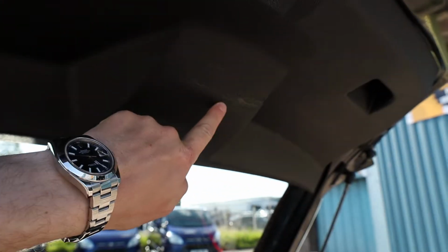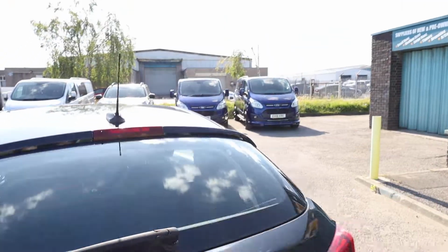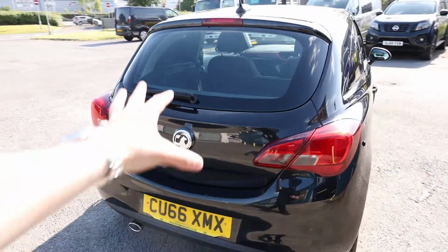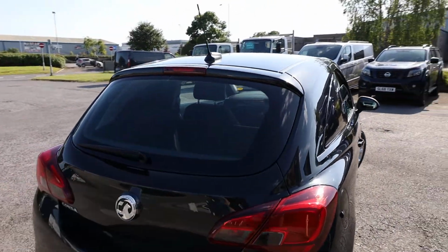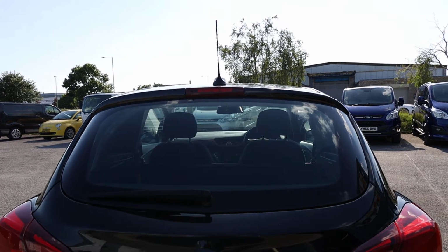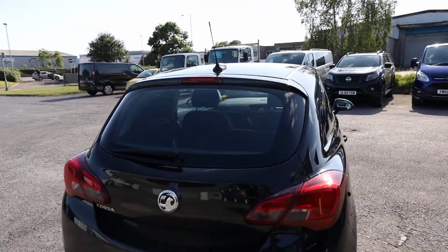Inside the tailgate then, again, condition is looking very good. A couple of very minor little marks just here to the plastic, but otherwise all very good indeed. If we shut the tailgate there, you can see we have got a rear window in there, which does really help with the view out of the back. You have got a rear view mirror you can just see there, so of course that does help with visibility as well.